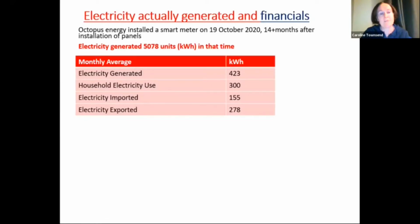So I was able to work out what our household monthly average is. There's 4 of us in the house, and the solar panels generated 423 kilowatts. We use about 300 kilowatts, and we had to import 155 kilowatts from the grid and exported 278 kilowatts. So most of the electricity that the solar panels generated, we didn't use ourselves. It was exported to the grid because we're all out during the day.